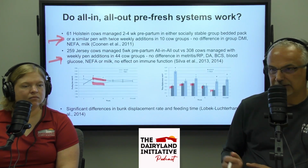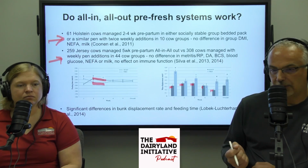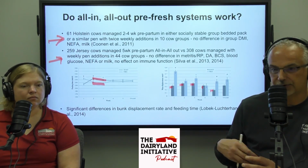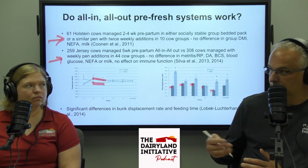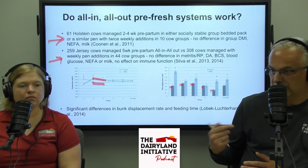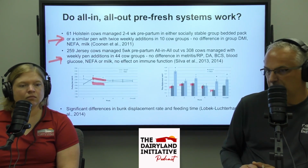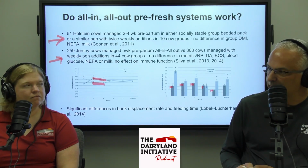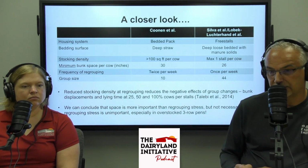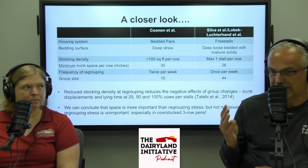A displacement is one cow pushing another cow away from the feed bunk. So we would absolutely expect this in a more socially stable situation. The cows don't have to spend as much time meeting and greeting, so they can spend more time eating. And because they know who each other is, less displacements. Just in this scenario, it wasn't enough to make an economic difference. But I think it's worth looking at these studies a little closer because we have 4 requests in our blueprint. So we have 4 things, not just one.